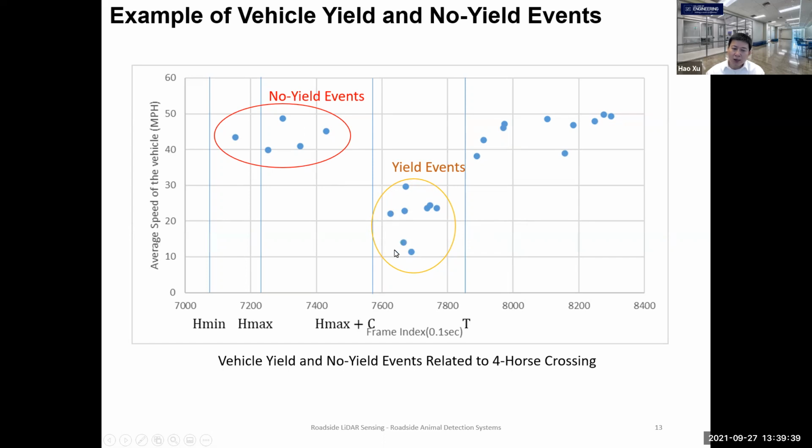Because it's every speed in the detection zone, the 2 vehicles here may have stopped, and several vehicles here may have just slowed down. And these points are not really yield or no yield: the vehicles came after the animals had already crossed the road, so they are not counted for the yield analysis. So this is just one example of offline analysis.